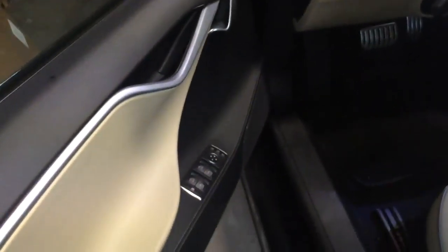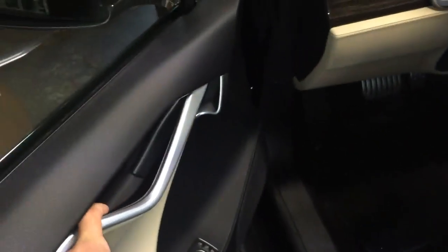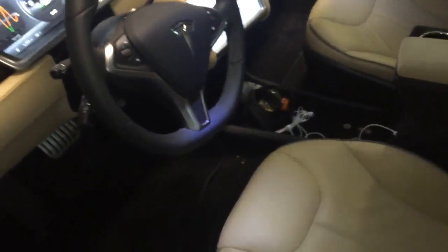The side, this is pretty much the same as the other one. Front panel, door has a cool curve to it. Again, the handle where you close the door is right there. You've got your controls and everything else on the door, just like everything else. Power windows, your mirrors are right there.